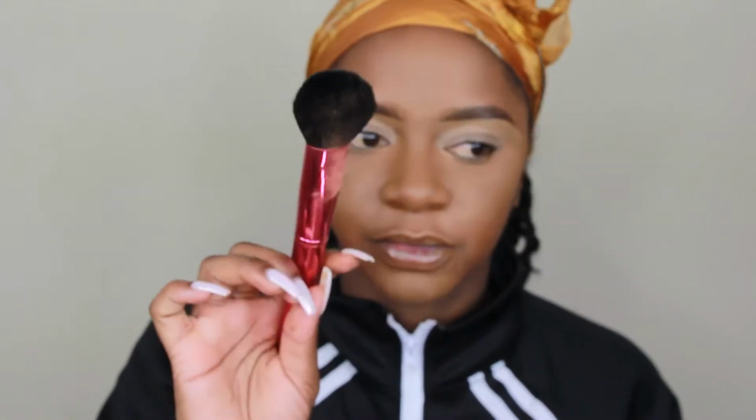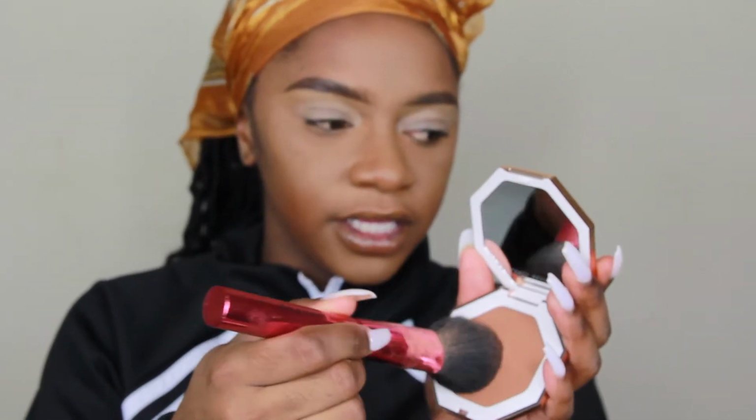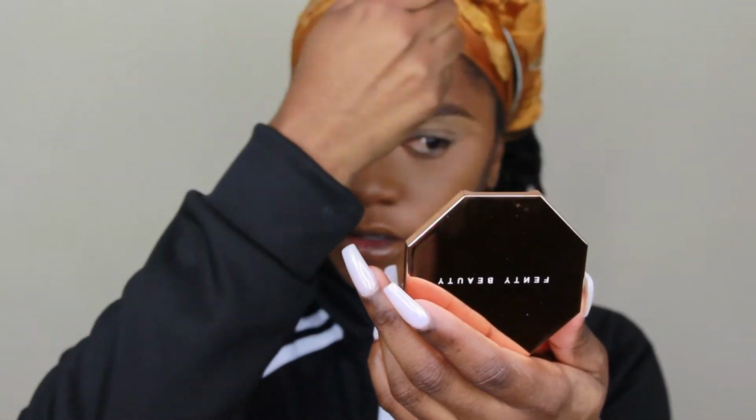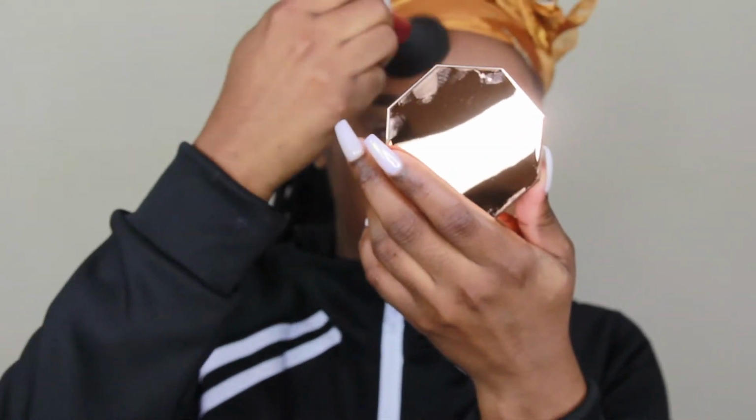Typically, I like using my Real Techniques multi-purpose brush, but since it has product on it, I'm gonna go in with my RG6 brush by Morphe, just because I want to make sure that I'm giving it a fair shot. So I'm dipping it in just like this, and I'm tapping off the excess, and I'm just going to warm up my forehead. Oh, okay.